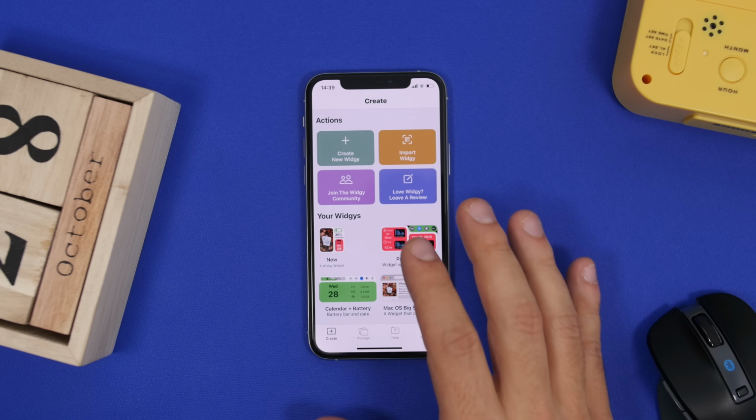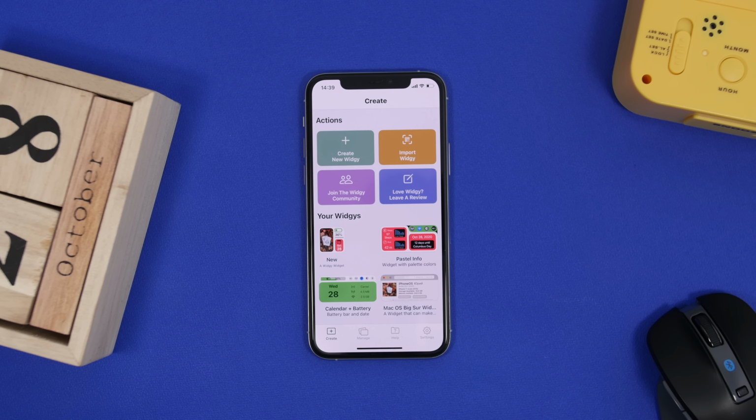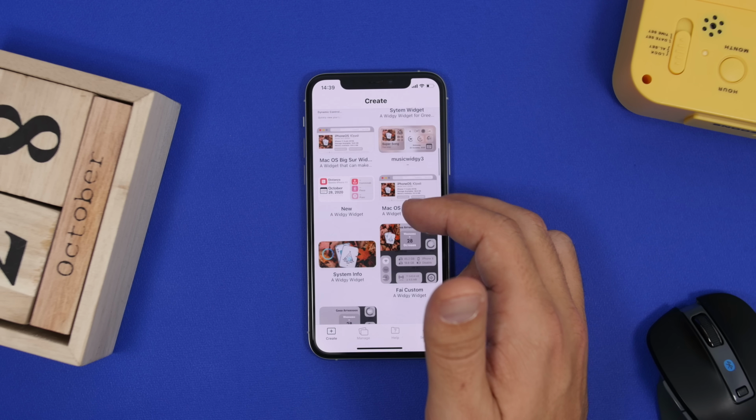If you go to the app, right here on the main page, you can go ahead and create your own widget. You can import a widget, so when you go to the community, which you can go to right here on the Reddit of Widgy, you can just save different QR codes on your camera roll and then scan them from here, and you will get some amazing widgets on your device from Widgy.